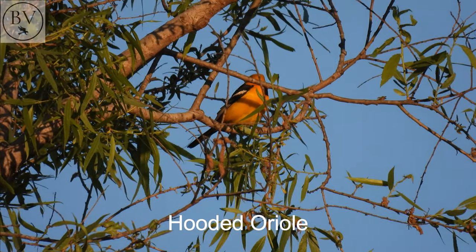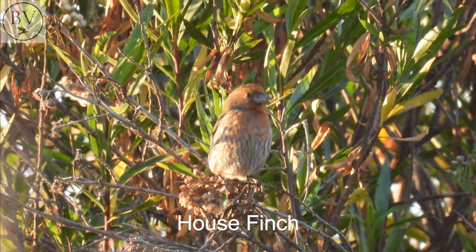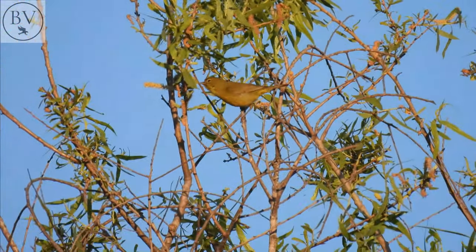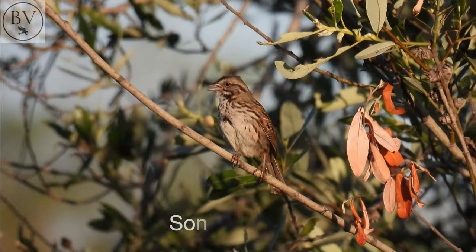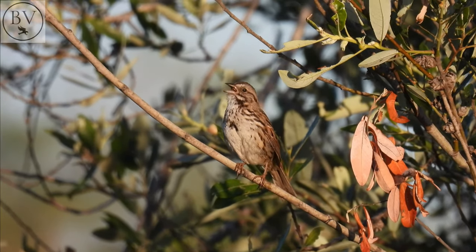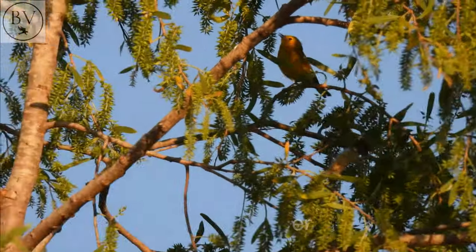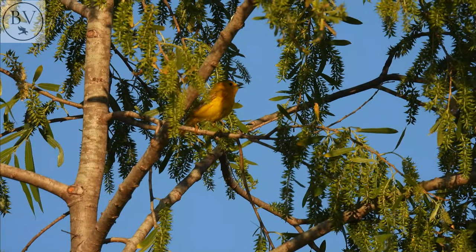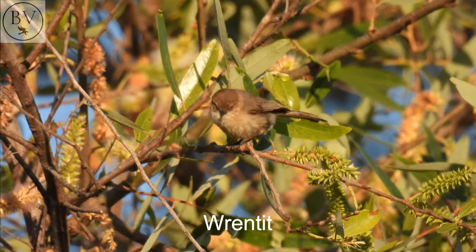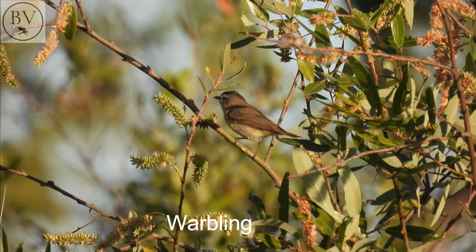Hooded Oriole. There's the singing bird. I've been looking for this one. Looks like an orange-crowned warbler. Song sparrow. Yellow warbler. Looks like a warbling vireo.